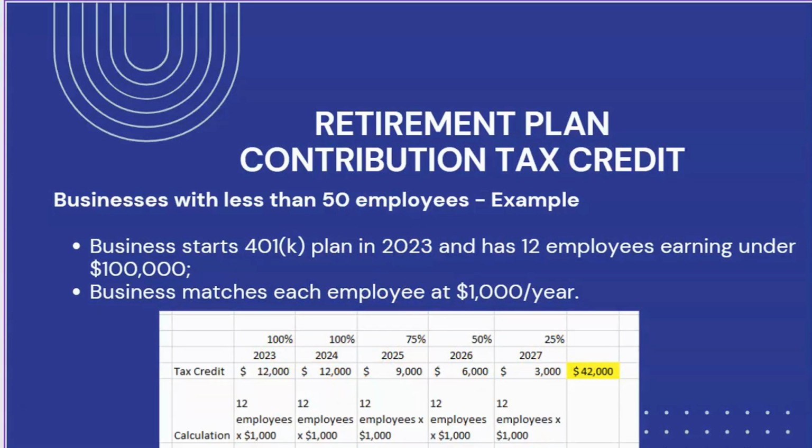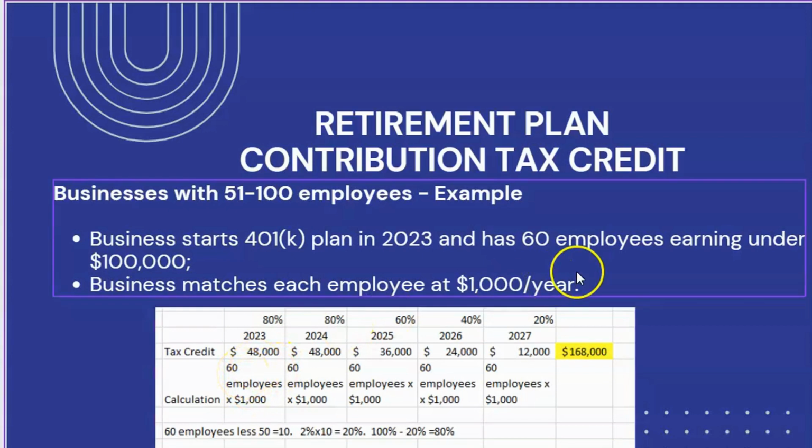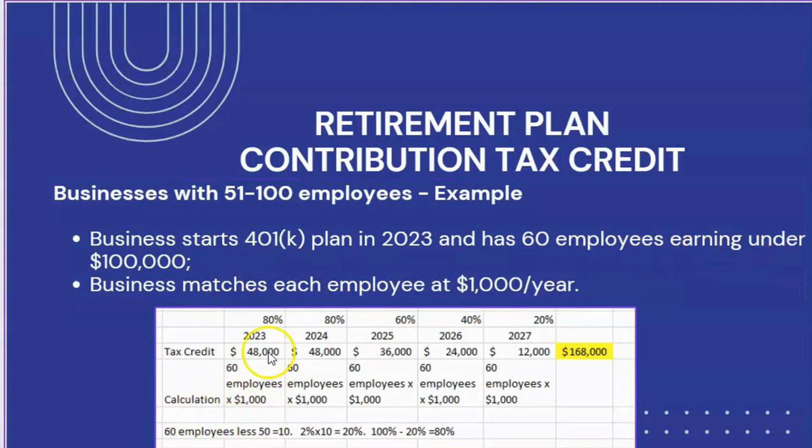But when you have more than 50 employees, there's a sliding scale, and you have to calculate your own percentage based on how many employees you have. So in this example, they have 60 eligible employees, again, earning under $100,000. To get to this 80%, you take how many employees you have, 60 less 50, so now we're at 10. You multiply 10 by 2%, so that's 20%. Then you take 100% less 20%, which is 80%.